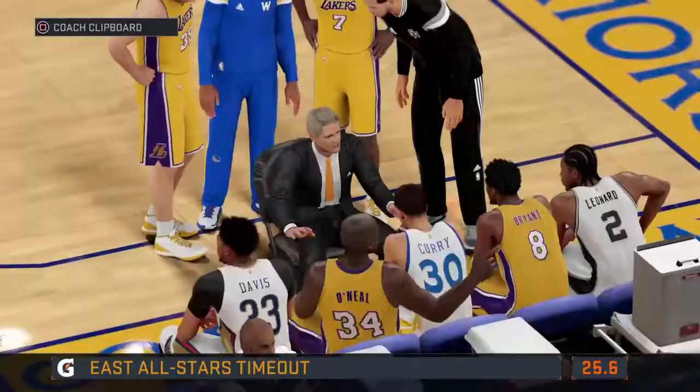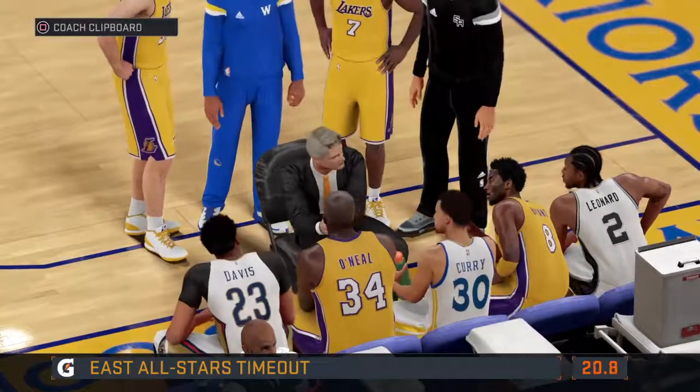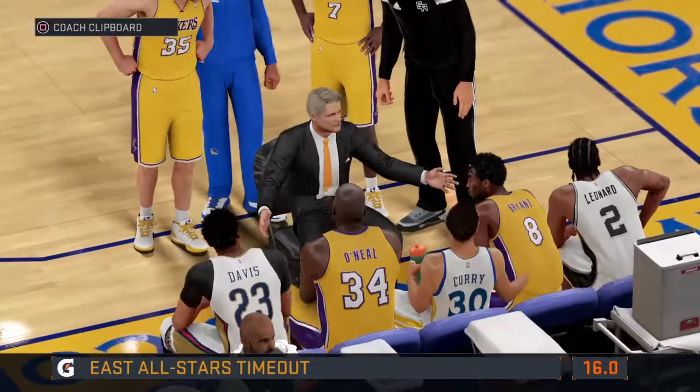And the East All-Stars decide to take their first time out here. He's been aggressive looking for a shot, but without much success. It might be time for him to take a step back and look to help the team in other ways.